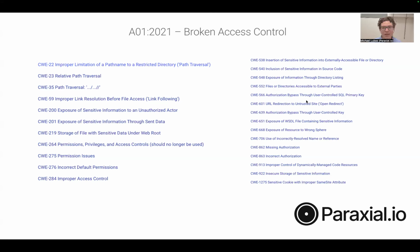And it can be a bit confusing, I think, for developers. Let's say you're an Elixir developer and you don't want to be vulnerable to the number one thing, and it says user-controlled SQL primary key. You think, oh, that's related to Ecto. Am I vulnerable to that? What do I do? And the answer to that question is just use Ecto with the default query syntax. You actually don't really have to worry about this very much if you're using Ecto correctly.